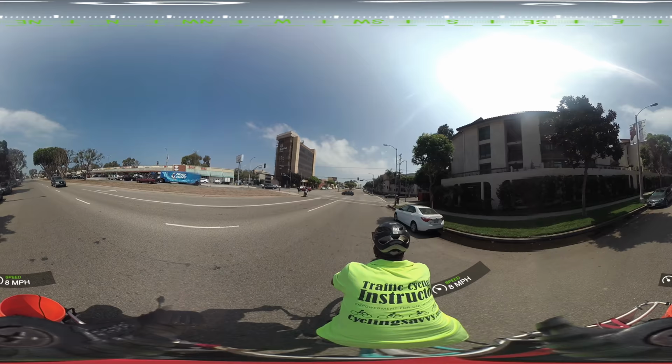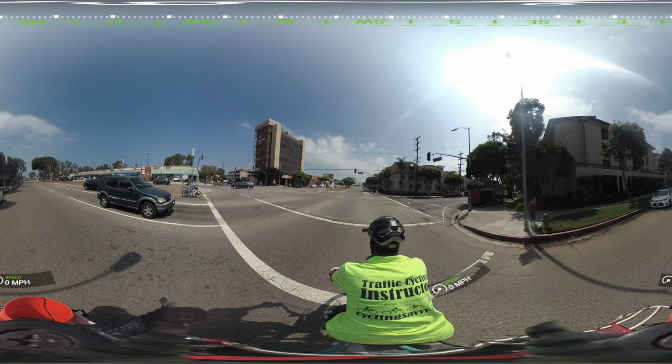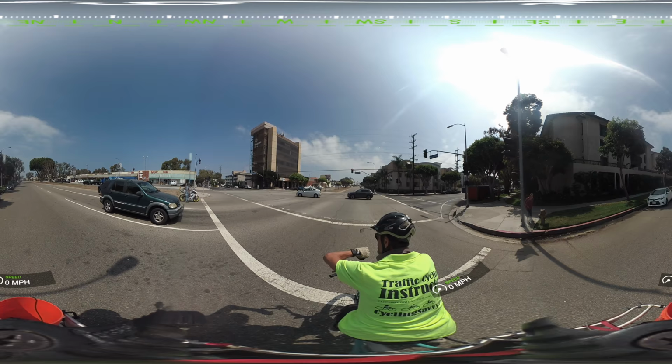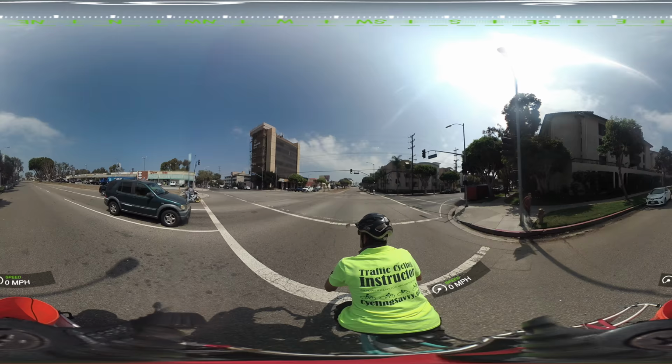So, Falmouth, we're going to wait for the light here. Have a motorcycle next to me on the left. No traffic behind. I should say that it's August 21st, Tuesday, 2018, and it's 11:31 a.m., partly cloudy, 74 degrees here in Playa del Rey.